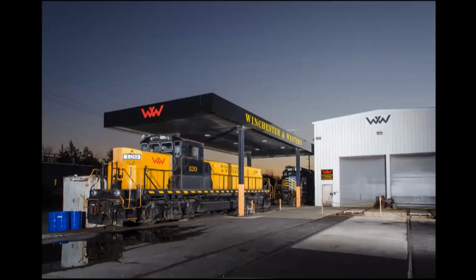And this is the Winchester and Western all-service gas station. The locomotive underneath the canopy was a former ALCO, I believe. It was cut down into a slug by Conrail, and then Winchester and Western deslugified it and put a cab back on it and turned it back into a locomotive.